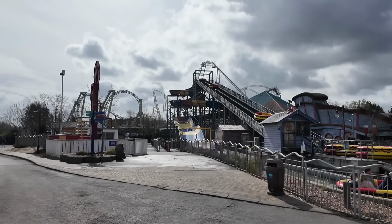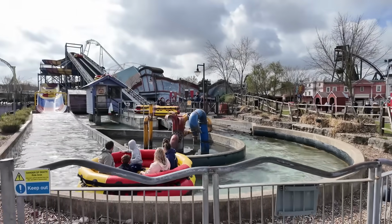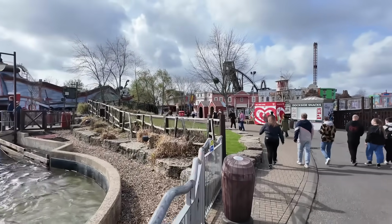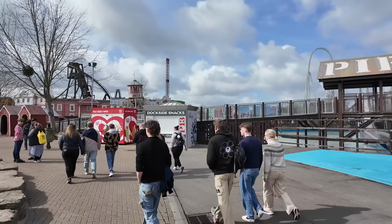And that's a bit of advice in general. If you do see a ride stopped or something on a lift hill, and you're at the park for opening, it's normally not worth going to it first. You may as well go to other areas and make the most of it. It doesn't seem too busy though today. It is a Friday when I'm filming this. Let's go down towards Stealth.